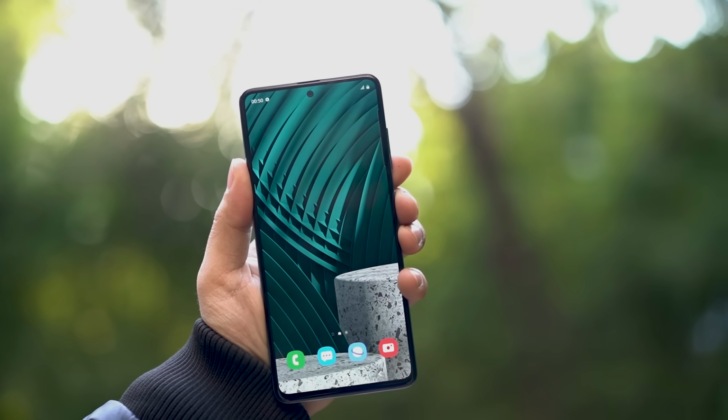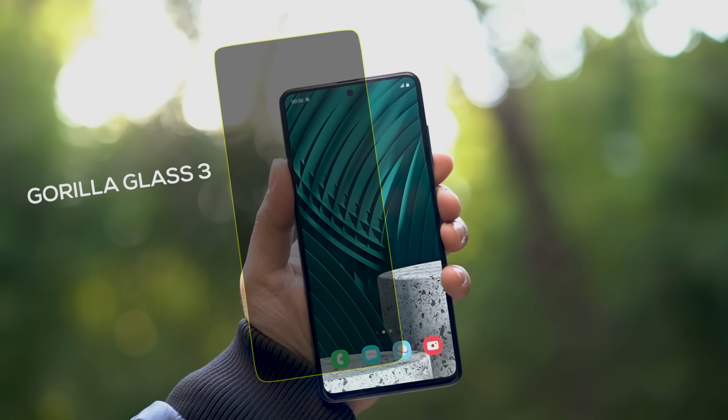One more thing, there is this dated Corning Gorilla Glass 3 protection on the phone, and I'm not gonna lie, I do have a few minor scratches on the screen. So if anybody from Samsung is watching this, one quick suggestion, maybe you could include an inbuilt screen protector just like you do on your expensive flagship models. Honestly, that is going to help a lot.